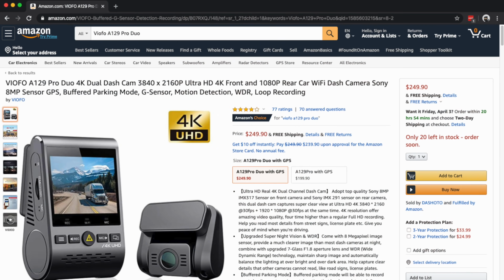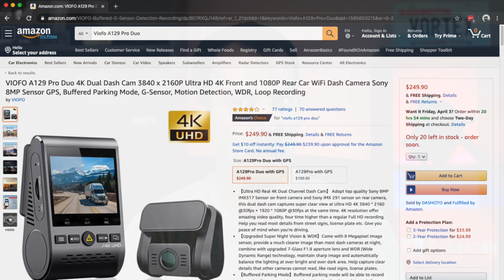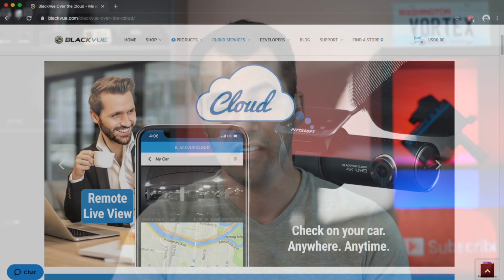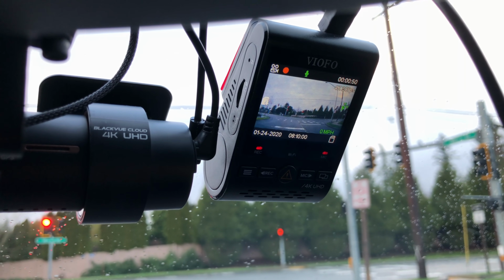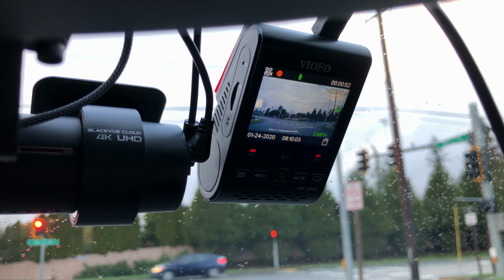Maybe that's a bitrate thing, that's my best guess as far as why that's the case, but that's actually pretty surprising and impressive considering the Viofo, it's actually a much less expensive dash cam than the Blackvue or the Thinkware. Again, a big part of the reason is that it doesn't have some of the fancier advanced features like the cloud capabilities. It's focused more on the dash cam video recording itself. But if you just want a dash cam that records good video quality, that Viofo A129 Pro is really impressive.